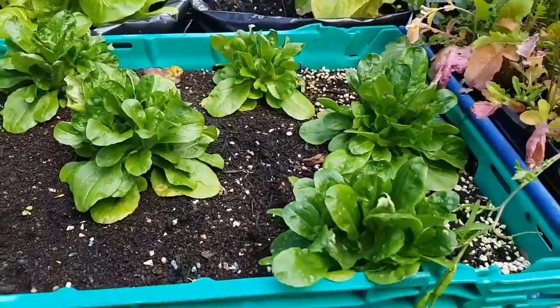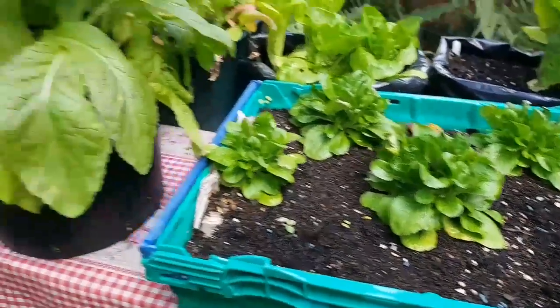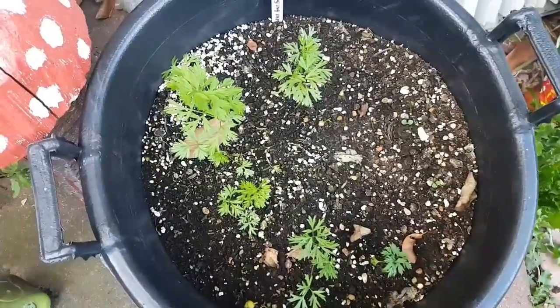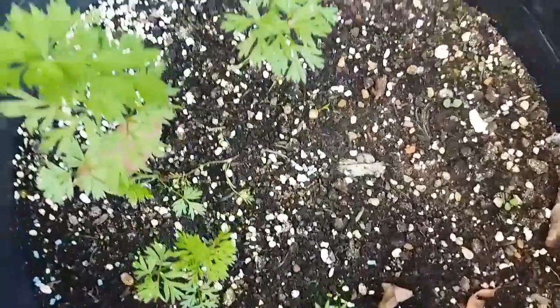We've picked a few heads of them already, and that was a tray of the butterhead lettuce, which was quite nice. We've been eating them. Now this is a very strange pot of carrots.